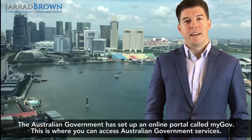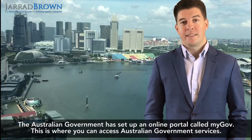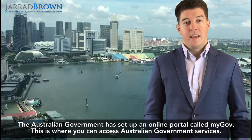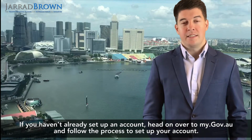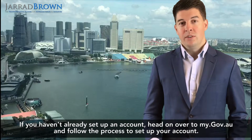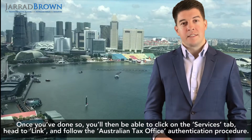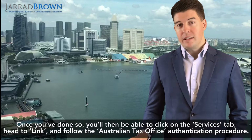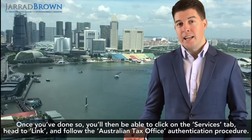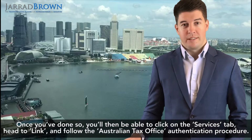The Australian Government has set up an online portal called MyGov. This is where you can access Australian Government services. Now, if you haven't already set up an account, head on over to my.gov.au and follow the process to set up your account. Once you've done so, you'll then be able to click on the Services tab, head to link, and follow the Australian Tax Office authentication procedure.